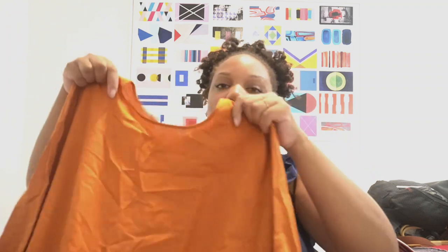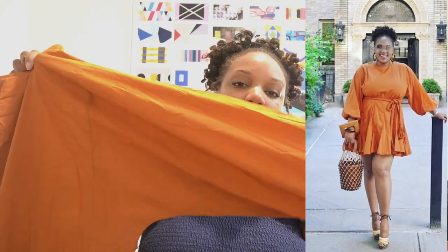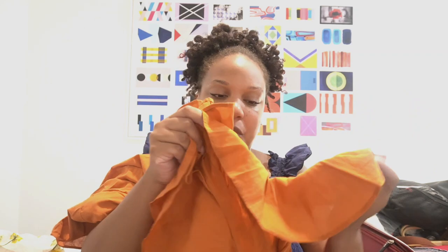So first up, I have this gorgeous orange or kind of rust color or pumpkin color, since we are coming into fall, mini dress from Rhode. This is the Rhode Ella dress, and it has these nice balloon sleeves with the elastic on the wrist. And what I love about it is just how full the skirt is. So it's definitely twirl worthy.